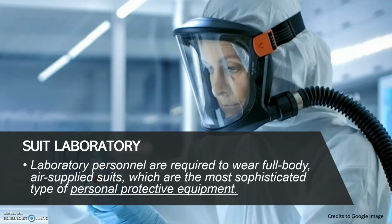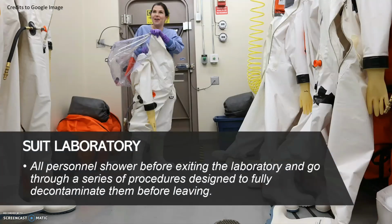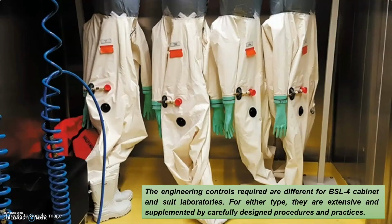And the other one is the suit laboratory. Laboratory personnel are required to wear full body air-supplied suits, which are the most sophisticated type of personal protective equipment. All personnel shower before exiting the laboratory and go through a series of procedures designed to fully decontaminate them before leaving. The engineering controls required are different for BSL-4 cabinet and suit laboratories. For either type, they are extensive and supplemented by carefully designed procedures and practices.